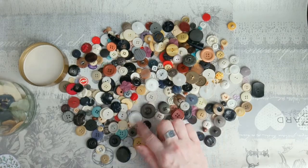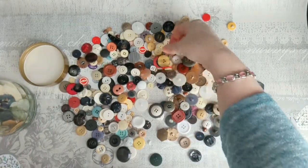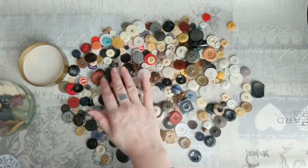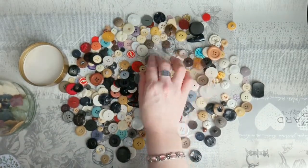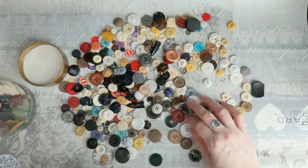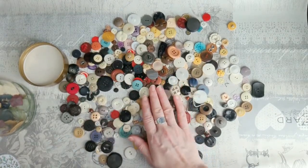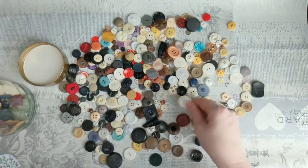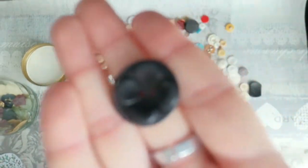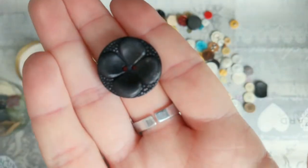Just let me have a root. But yeah, there's some cool little flower ones. There's a couple of them. There's 1, 2, 3, 4. At least 4 of them. They're so cool. Oh yeah, there's another one. I like that one, the flower one. That's pretty.